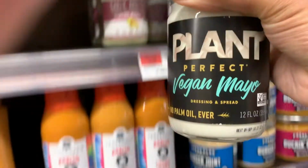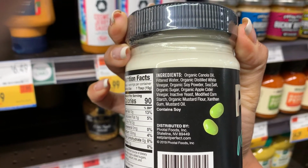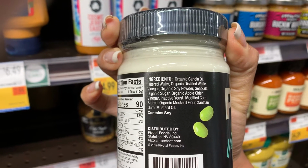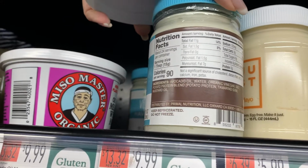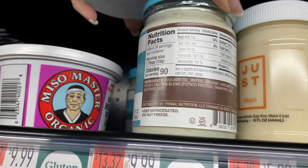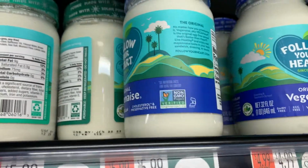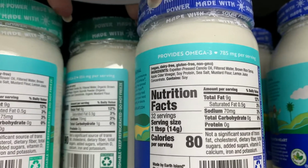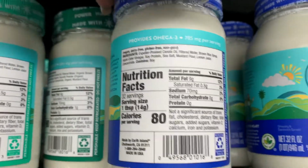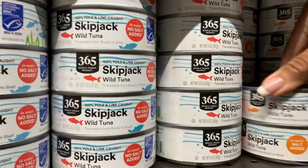And I just try to be mindful. So when I'm looking at other vegan mayos, as you can see, there's canola oil in there, there's soy and cornstarch, and I definitely try to stay away from those. You can see this one has some potato protein in there. This other one has more canola oil, more soy, and those are both absolute no-goes for me. So I just stick with my chosen and keep it moving.